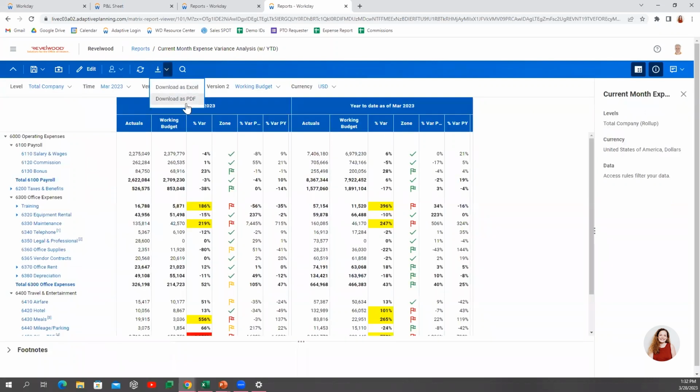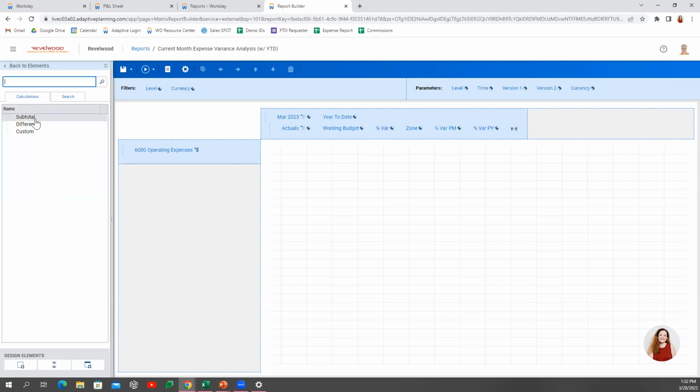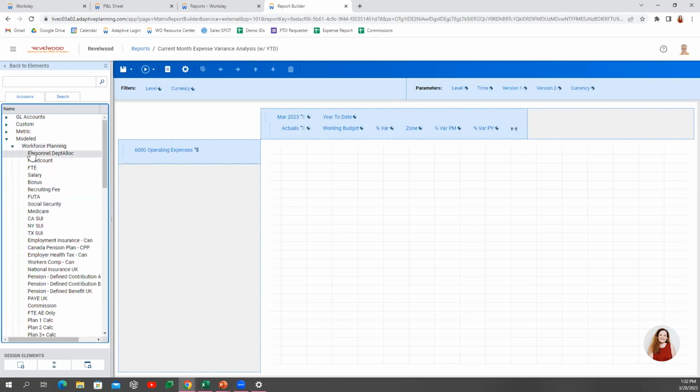You can download these as Excel and PDF, and to actually edit them, if I come into the back end, this should look pretty similar to the interface that we saw for dashboards, and it'll be the same for Office Connect, but it's all drag and drop. So you have every element in Adaptive available right over here, including some built-in calculations for things like variances. But the idea is if I want to pull in a different account, maybe I want to bring in FTE or something along those lines, just drag it over, and then you're able to add fields like that, build out any type of report pretty quickly. This report, after doing this for a while, would probably take me 2 minutes or so to spin up. So it's pretty easy to learn.